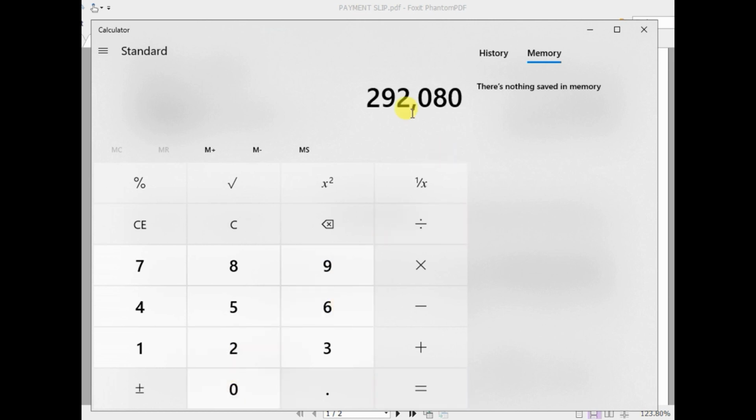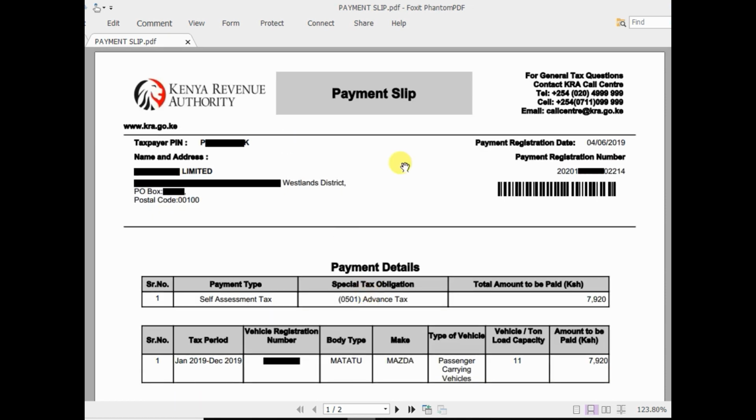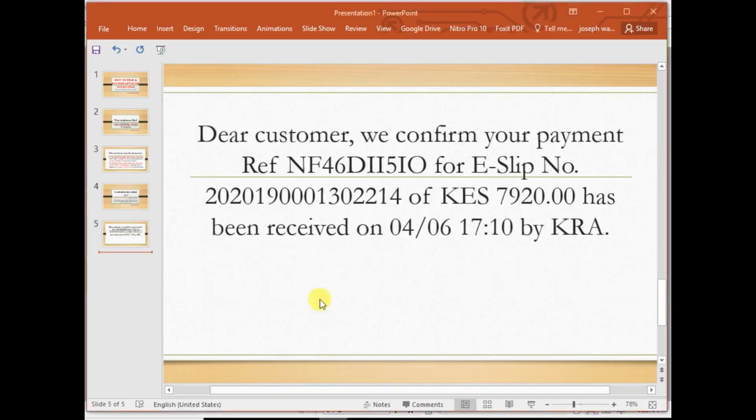So the net, which is 292,080, is what now you're supposed to pay KRA. This is what you owe them. You don't end up paying them 300,000, you'll have overpaid, and you don't want to chase them to refund you your money. So that's how you go about it. But for your inspection, all you need to carry is this payment slip. So make sure you print this, and then once you've done the payment, KRA is supposed to give you a reply. So they are going to give you a response like this one, that they confirm receipt of your payment. So you accompany those with you, and then go and show to the inspection officer, and you'll be good to go.